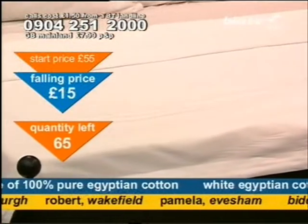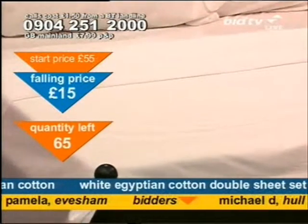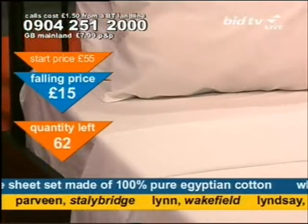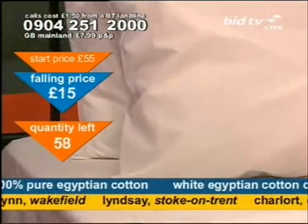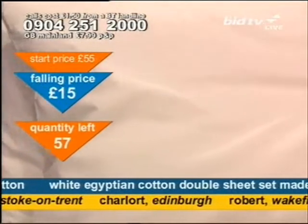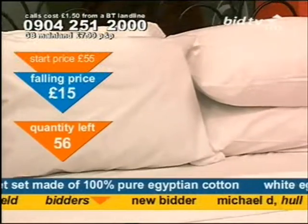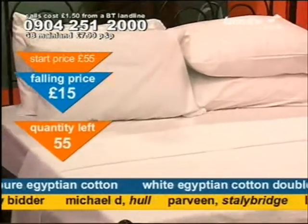£15. Blimey. Look how many I've got left and look how many have gone. Nearly 100 of these sets straight out of the door. 100 of these sets are almost gone. That means that you need to be quick if you want to take advantage of this now. Because if 100 people are prepared to call me, the price must be right.